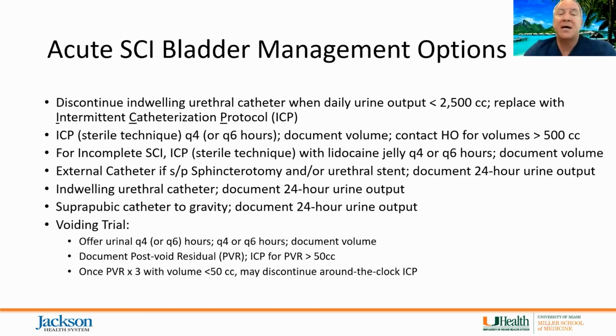We need them to document the volumes and then contact the house officer for volumes greater than 500 cc's, because that could contribute to urinary tract infections, incontinence, and autonomic dysreflexia. For persons with incomplete spinal cord injury, again, intermittent catheterization protocol with sterile technique is appropriate, but now we're going to be using lidocaine jelly every 4 to 6 hours, as well as documenting the volume.